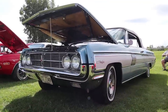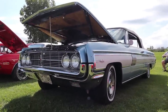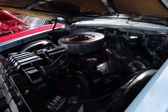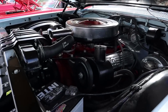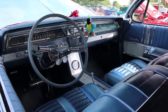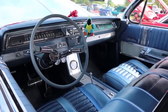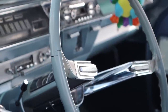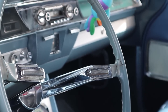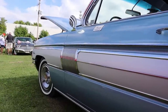It's a 62 Oldsmobile Starfire. Look at this car. But I gotta go talk to this Copart guy really soon. Look at this. This is incredible. Holy cow. Better safe than sorry. Got the lines on the side and the chrome on the door there.